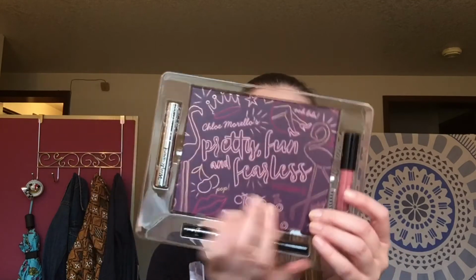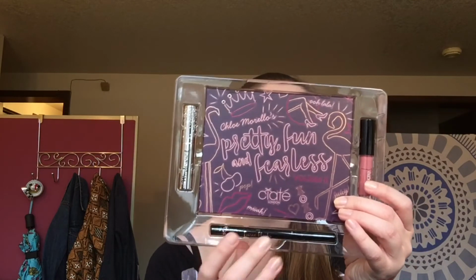But this is what it comes with. You get a mascara, an eyeliner, and a lippy. I have not swatched the lippy. This is in the shade Sydney. Oh, that's pretty nice. I have one other liquid velvet.